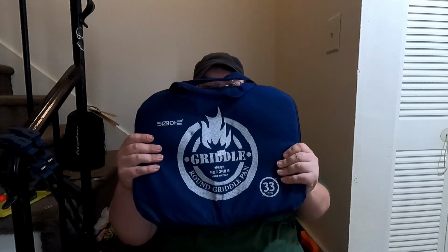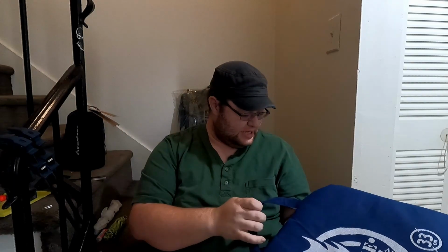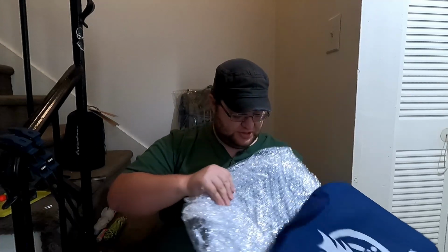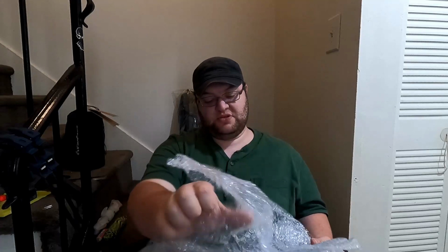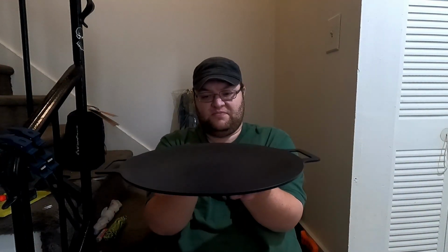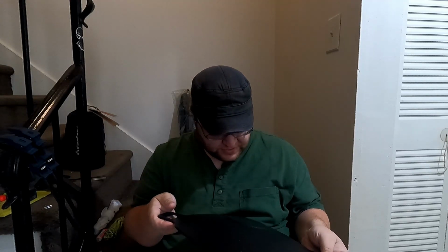I've got a $15 little griddle. Let's pull it out of the package, see what it looks like. Well, of course, I know what it looks like, but you all don't. So, wrapped in bubble wrap. That is great, because that's probably 12, 15 inches wide. Now, as you can see, it's almost like a plate, but it has these ends on it, so you could set it on a couple of logs and cook over it. And that should be a mean machine on quite a lot of things.